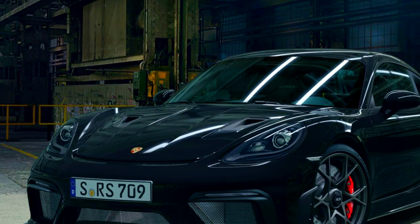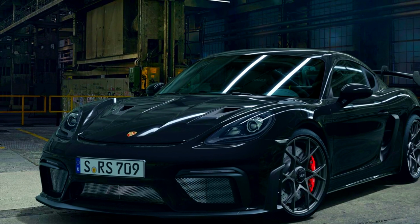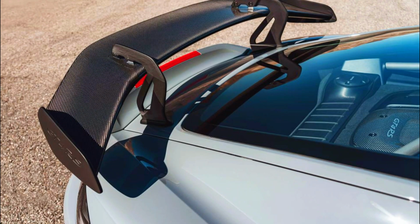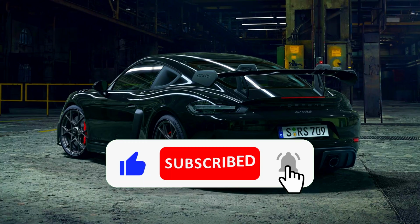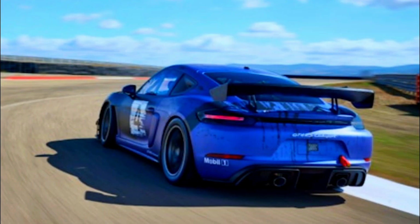From the Nürburgring to the open road, the GT4 RS embodies the spirit of racing heritage. It's not merely a car, it's a statement, a declaration that driving should be exhilarating, challenging, and unforgettable. So, the question isn't whether the Porsche 718 Cayman GT4 RS is the ultimate driver's car, it's whether you're ready to meet it on its level. Because this car isn't just a ride, it's a challenge. Are you ready to take it on?